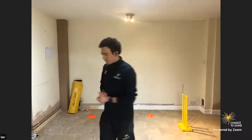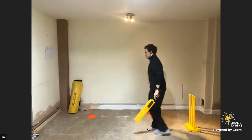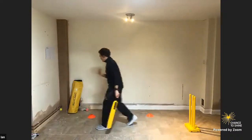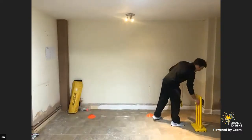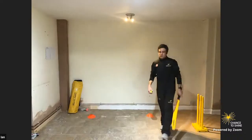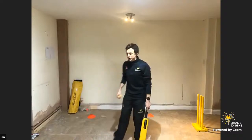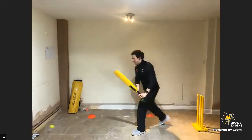I love what you said about the underarm throw there, Ian, as well. It's a really good way to get practice in, so you're not putting too much pressure. Absolutely, Joe. I think it's all about getting the batter some practice here, getting a bit of confidence, but then increasing the challenge. So those that have got some back garden space at home, if you're really confident, you can have someone bowl at you. Let's get that bat on the ball. Try and keep that last wicket.